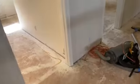Bathroom, floor's all ripped up. These stairs, they had carpet on them. Now they don't. Okay, so there's no carpet here anymore. There was carpet here. It's all out. There was carpet in this room. It's all out. Staples are all out. Everything's nice and level, ready to go.